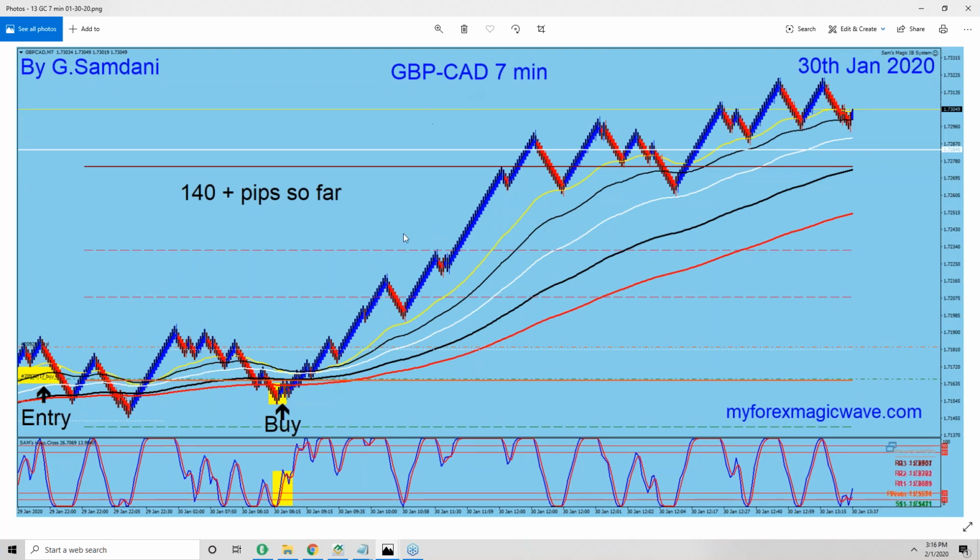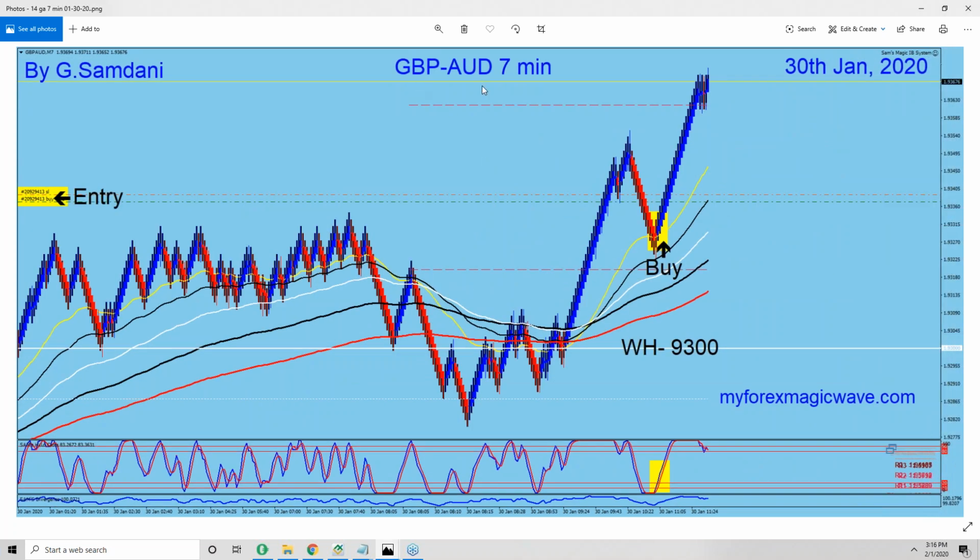Pound CAD, I'll show you the reason in a little bit, at the end of the video. And then this is on the 30th, right? And there are a lot of trades on the 30th. Pound Aussie again starts to go up, and this is another trade. I'll show you on the chart.